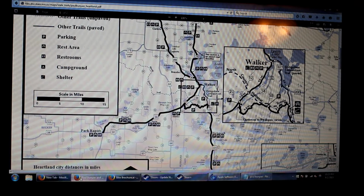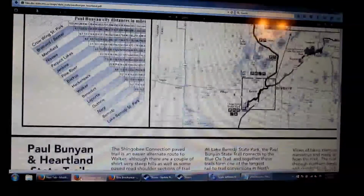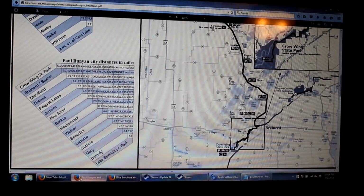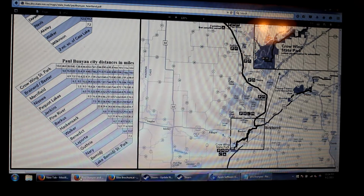Now this is the state DNR map, as you can see from up here, files.dnr.state, and this really doesn't show you the amount of services that are actually available, such as water, food, and shelter. Since I only got shelter at the beginning and the end, I can only really tell you about what's obvious from going through.